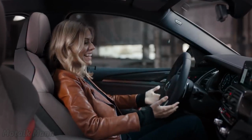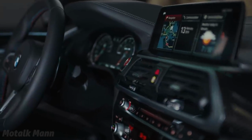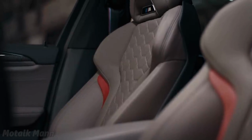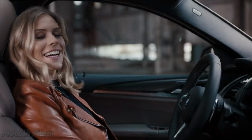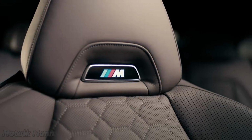The interior is clearly M. You immediately feel like you're sitting inside a real sports car. Now, the competition models come with a specific leather combination, and the racetrack-inspired M Sport seats fit like a glove. Plus, these illuminated M badges in the seats, a rather nice touch.